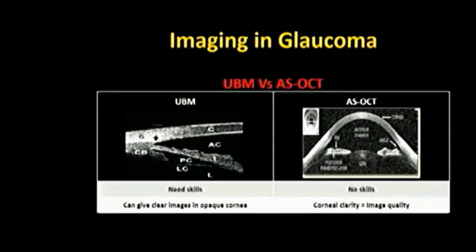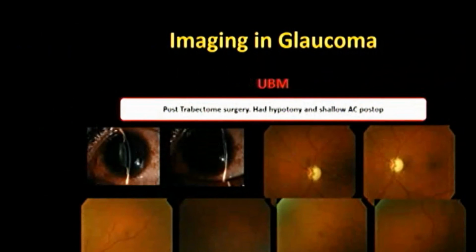UBM can give you a clear image in opaque media or an opaque cornea, while with anterior segment OCT, corneal clarity equals image quality. So if you don't have a good cornea or good media, then you cannot obtain good imaging of the anterior segment. So I will just present you some cases here, and this will be an interactive session. So I need some of you to answer this.